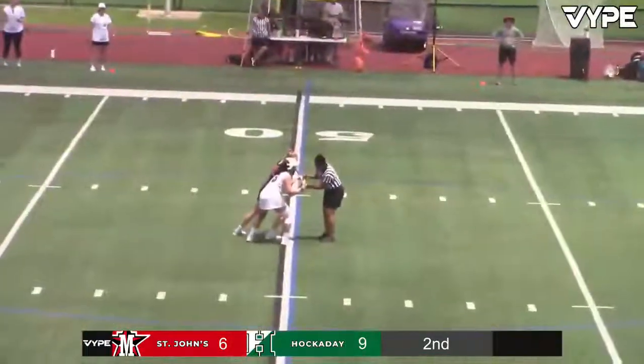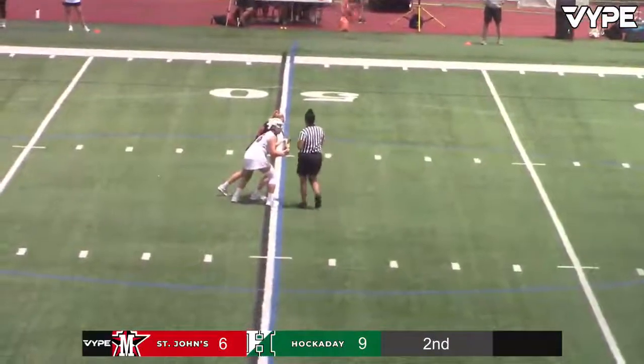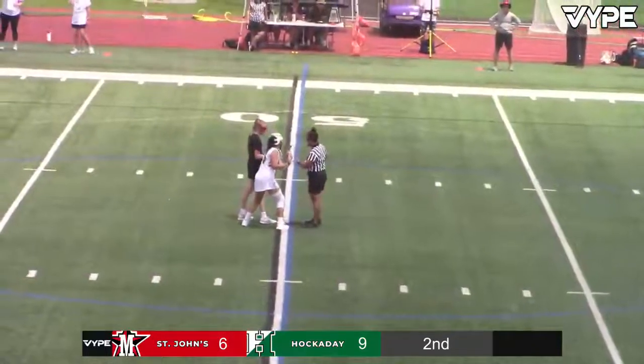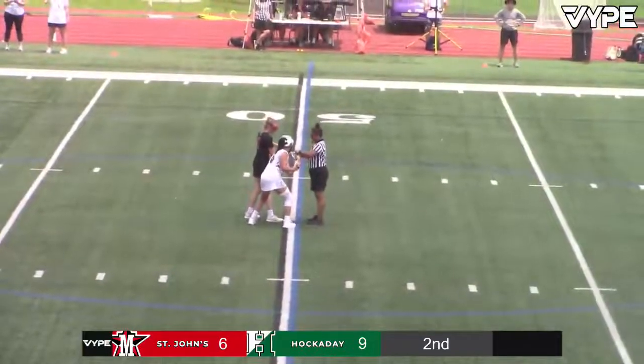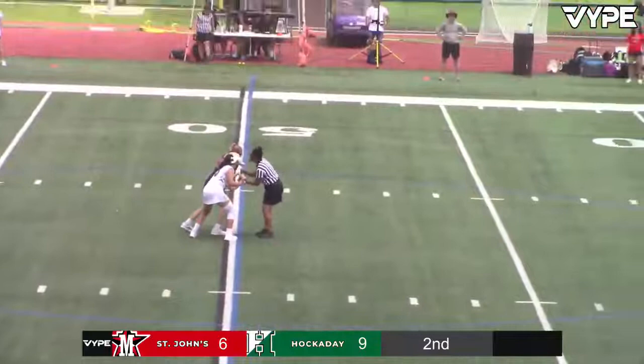Both teams lining up here, only three attack players, five defenders on both sides in case they lose the draw. Yeah, so that's within the rules of girls lacrosse, where you can stack your attack zone or your defensive zone. The only rule you have to follow is you're only allowed three players in the mid zone on the draw circle.